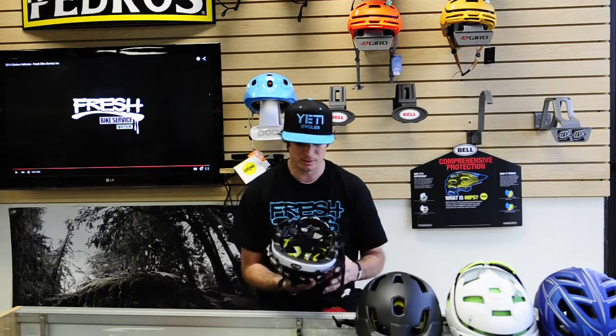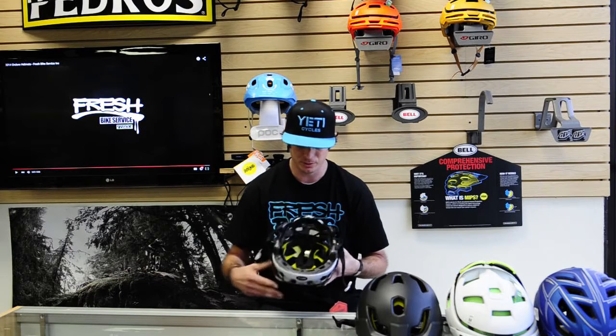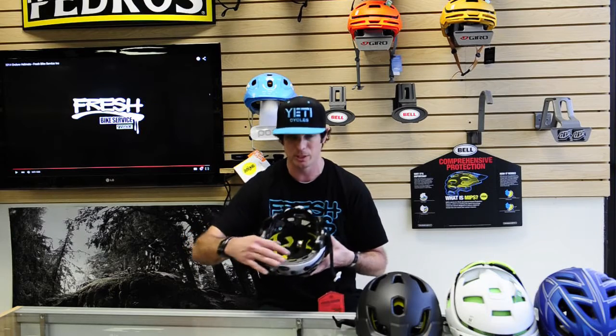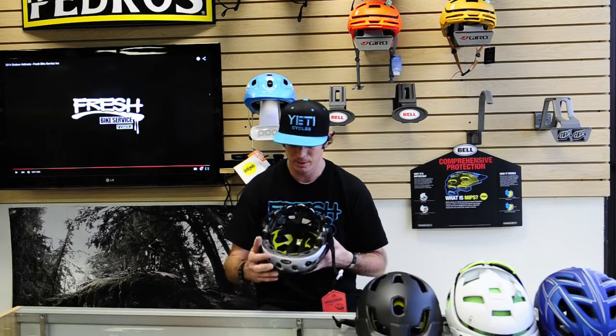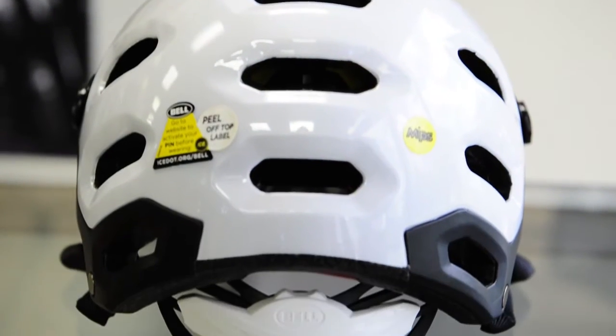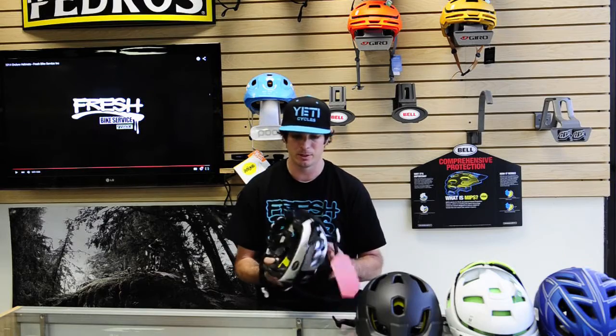Once again, we'll go back to the inside of the helmet, and you can see the yellow MIPS liner that's incorporated into the Super 2R here. Other thing you can take notice is the vents on the inside above here help draw air in to keep your glasses from fogging up. And then once again, the X-static pads that are anti-microbial, anti-fungal, and they're going to dry quickly. And once again, this is a very comfortable helmet. And taking their design a step further, they also integrated a chin bar that could be added if you desire to do so.